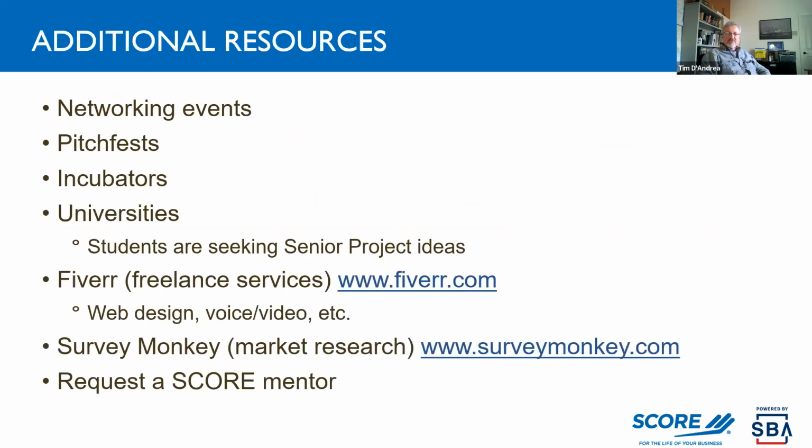Some additional resources. There are lots and lots of networking events, especially where there are universities in your midst. There are startup accelerators and industry alliances where they help the business community and help small companies. I don't know many of them here in northern Arizona, but I was in San Diego many years, and there were many of them out there. Connect and Evo Nexus and so forth had lots of events you could attend and talk to other startups, share notes. Pitch fests are common.